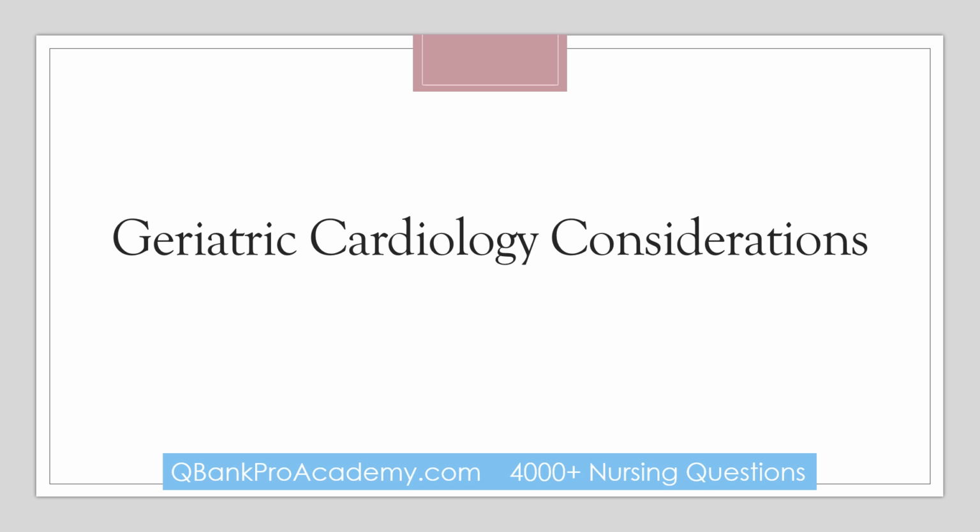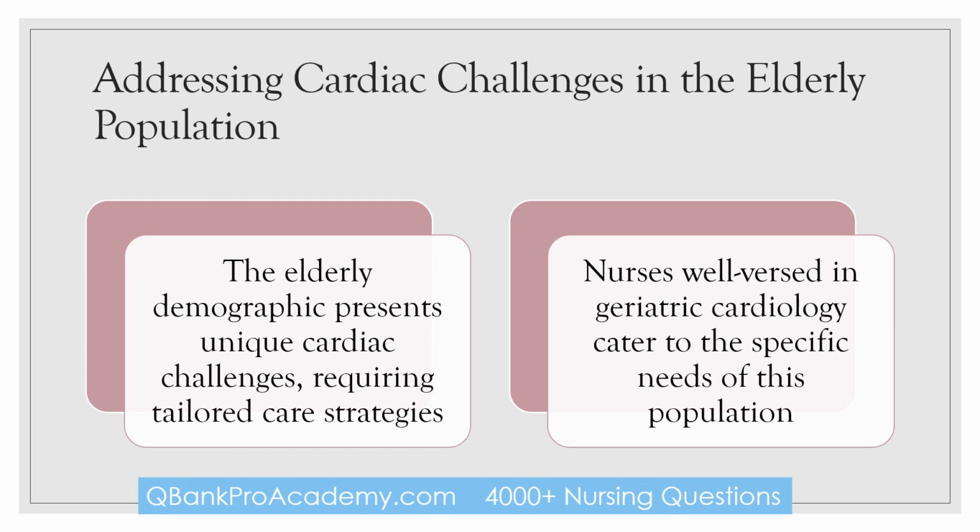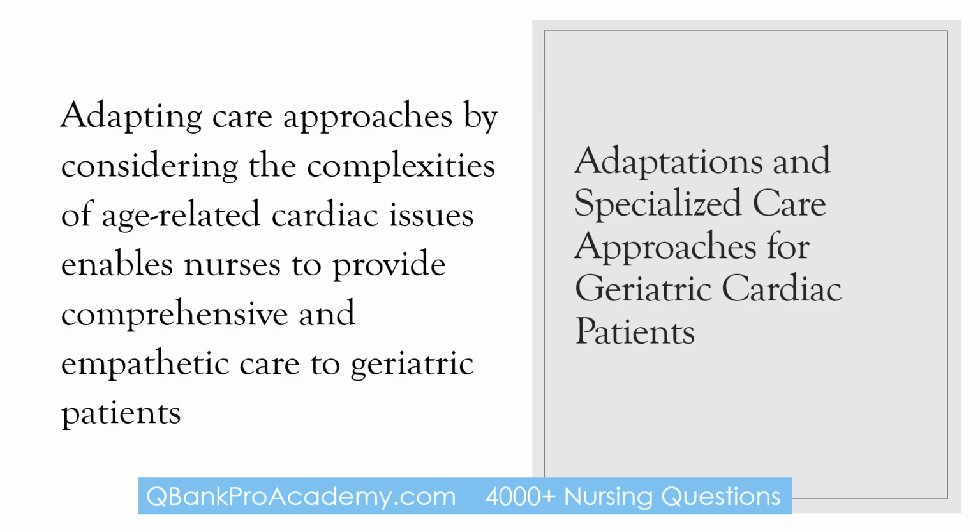Geriatric cardiology considerations. Addressing cardiac challenges in the elderly population. The elderly demographic presents unique cardiac challenges, requiring tailored care strategies. Nurses well-versed in geriatric cardiology cater to the specific needs of this population. Adaptations and specialized care approaches for geriatric cardiac patients.